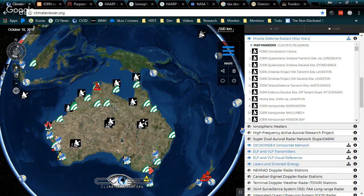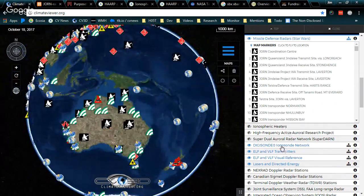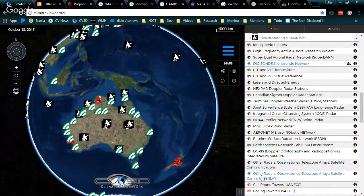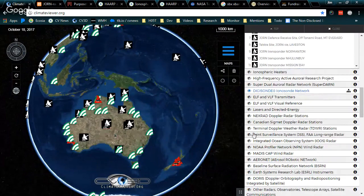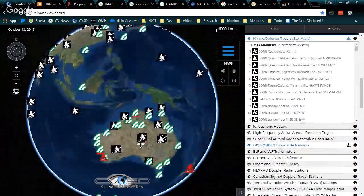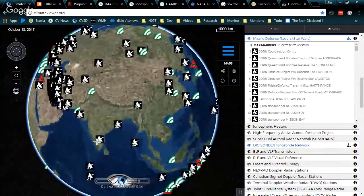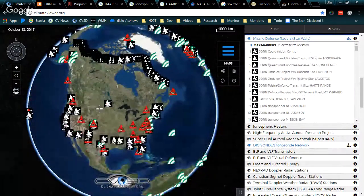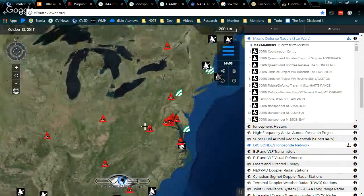All right. So we're going to cut off all these other ones because they're a distraction now. Get rid of the ELF, VLF, the lasers, all the other stuff. We're going to just show the missile defense left and the digisigns. Now, this is how the world looks at nuclear missiles, period. This is the actual space fence. And I've still got the intelligence community on the map because all of this information goes to these big red eyes. That's how they're related.